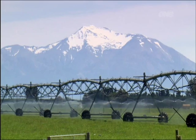Over the last 4 years, we've increased our production from around 1,500 milk solids a hectare to last year 1,710 milk solids a hectare. And in terms of animal health, that's been steadily dropping to half what it was 4 years ago.